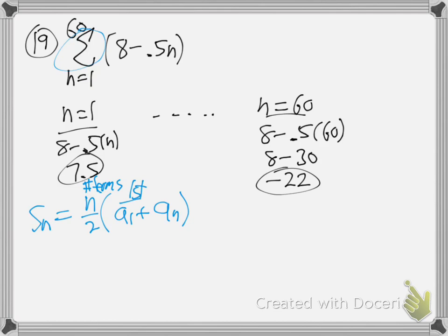Number of terms first. First number is what you get when you put in 1. So we plug in 1, you get the first term. Plug in 60, you get the last term. So what's the number of terms? There are 60 terms altogether.